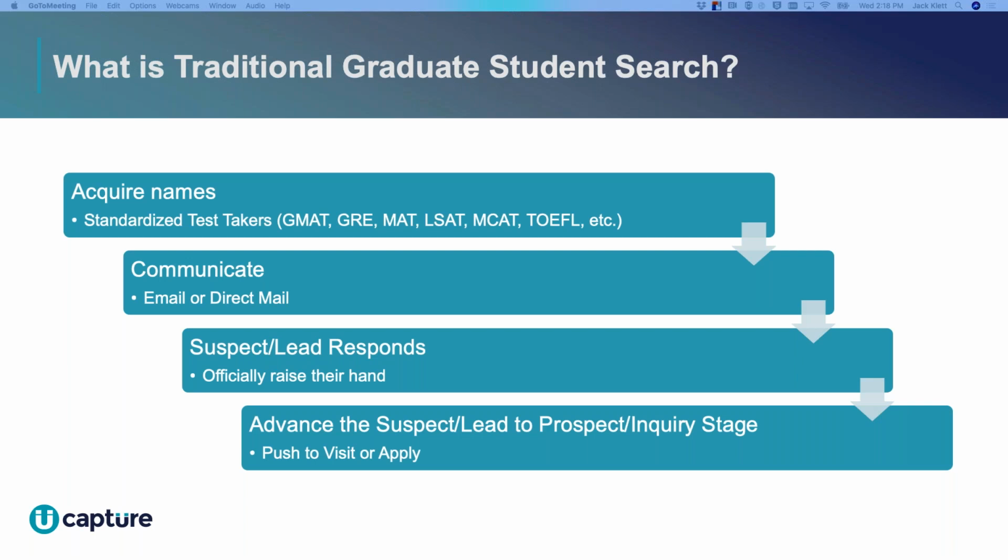I think you were in the audience a year ago when I was presenting on this, and I was asked about traditional graduate student search, and my response was, quote, I think I said this exactly: traditional graduate student search is dead. It's done. It is no more. And there were people in the audience that looked at me like I had just said the most offensive thing ever. But it is dead, Jamie.